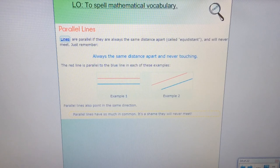Parallel lines also point in the same direction. You can have horizontal parallel lines, like on my top, or you can have parallel vertical lines, which are going in the same direction like my other top. But you can also have slanted parallel lines, for example in example 2, where they are going in the same direction and will never touch. They're the same distance apart all the way along.